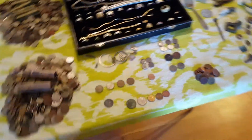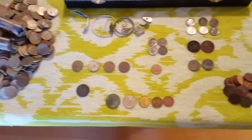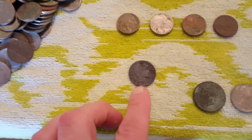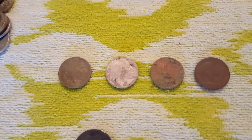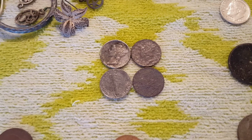Let's go to my older coins that I found. Haven't hardly found any older coins for a while now, but back in January, I found this old barber. I think it's like a 1905, which was probably the best coin I found this year. Got 4 buffalo nickels there. I got 4 mercs right there. Those are pretty worn.